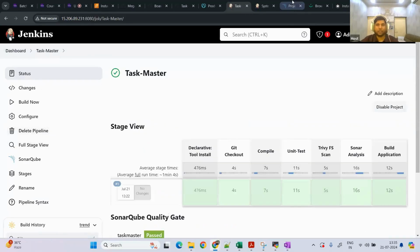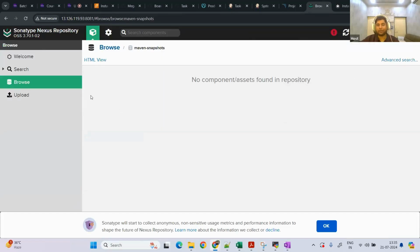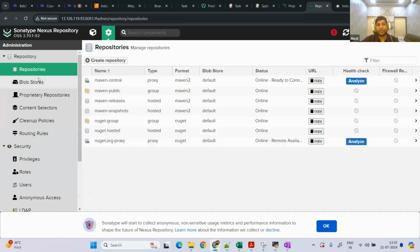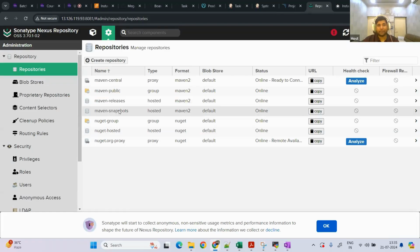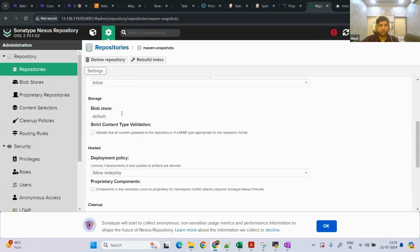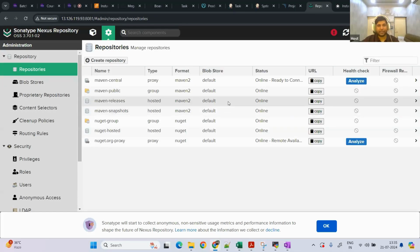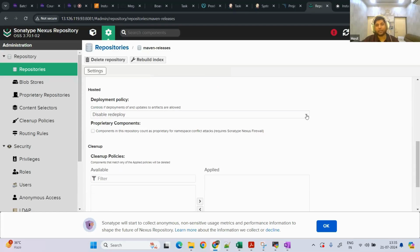One more thing that you need to understand here is that in case you are deploying the same artifact multiple times, that means redeploy should be allowed. So for that we need to enable it. If I click on settings, repositories, Maven snapshot, scroll down, and you can see this option. This option should be enabled. Okay, so this is one, and in Maven releases also it should be there. You can see it is here, disable redeploy.